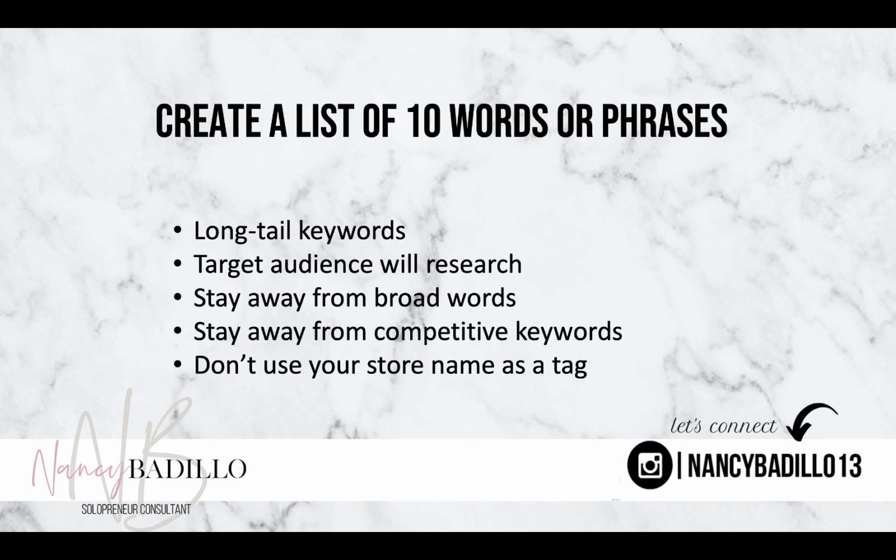But the first thing you want to do is, let's say you're selling a wedding sign for weddings. You create wedding signs and it has flowers and it's an elegant white wedding sign. Let's say that's just the details of the actual product. So first thing you want to do is create a list of at least 10 words that you think, okay, when my ideal target customer is searching for this particular item, this wedding sign, how would they type that in the search results? How would they type that in?